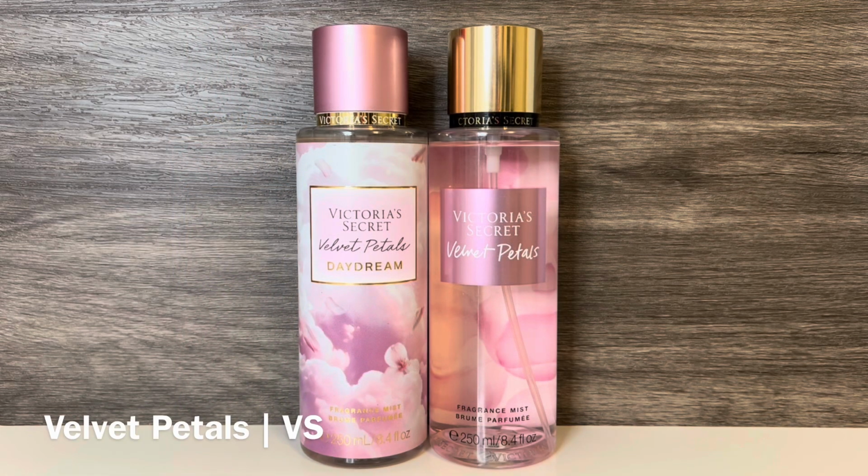And for comps, first I have the original Velvet Petals, with notes of lush blooms and almond glaze. I'm not usually a huge lover of floral-forward scents, but this one is a love for me. The floral is soft and creamy, and the touch of almond gives it a perfect nutty sweetness. It does have a slightly lactonic gourmand quality as well.